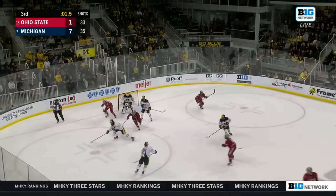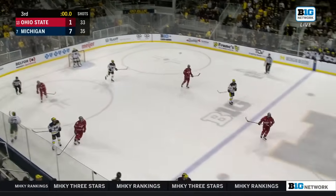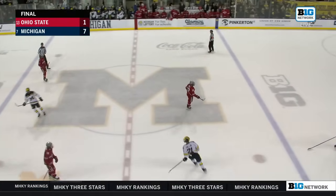Ernesty down there, got the puck on a stick. He'll flip it up to center, and that's the hockey game. Michigan 7-1 victors.